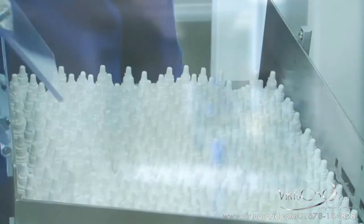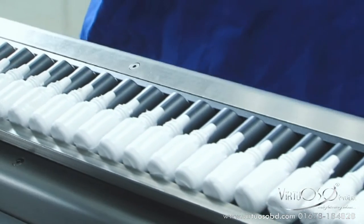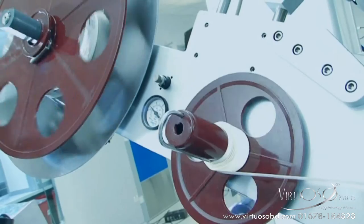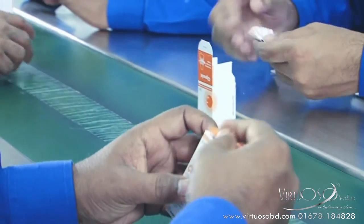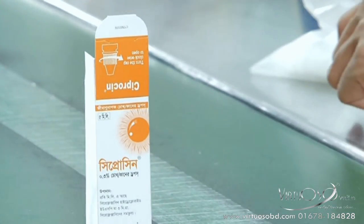Ophthalmic products are very sensitive. Sterilization is of utmost importance. Using state-of-the-art technology, our ophthalmic plant is based on blow-fill seal technology. For maintaining appropriate aseptic environment, it's a specialized technology using inline forming, filling and sealing of liquid preparation in a single operation without any human touch. Single-step manufacturing and packaging assures zero contamination.